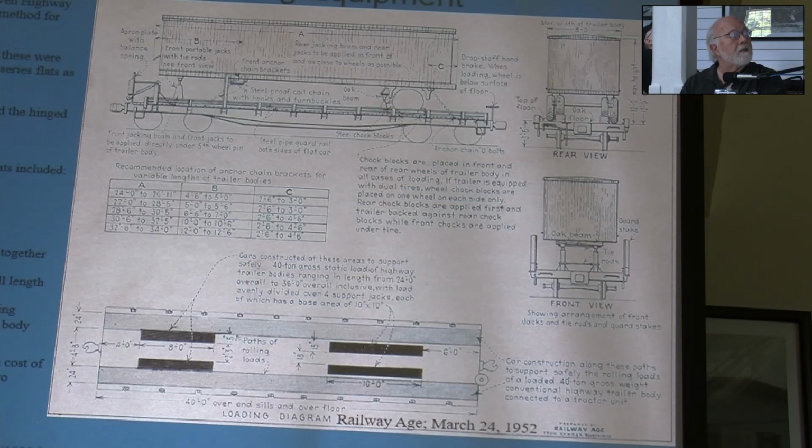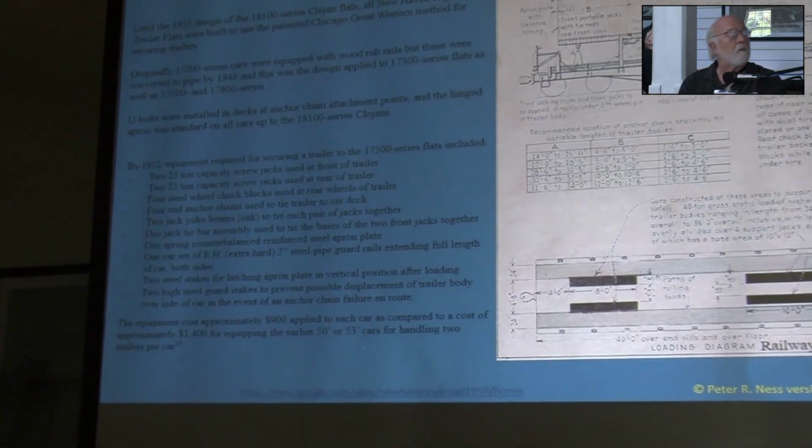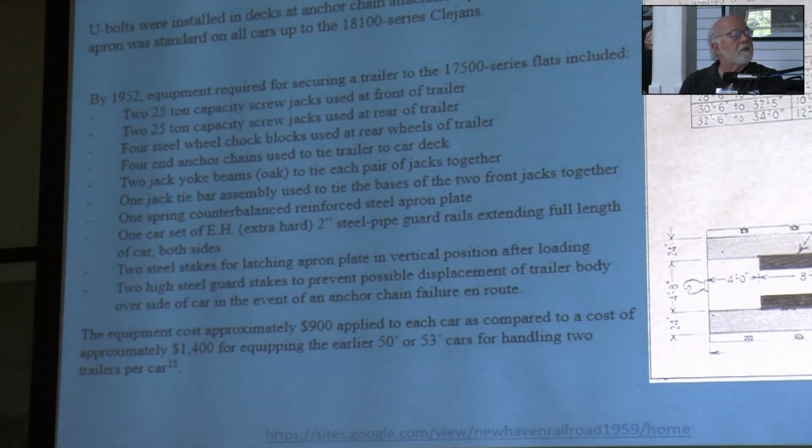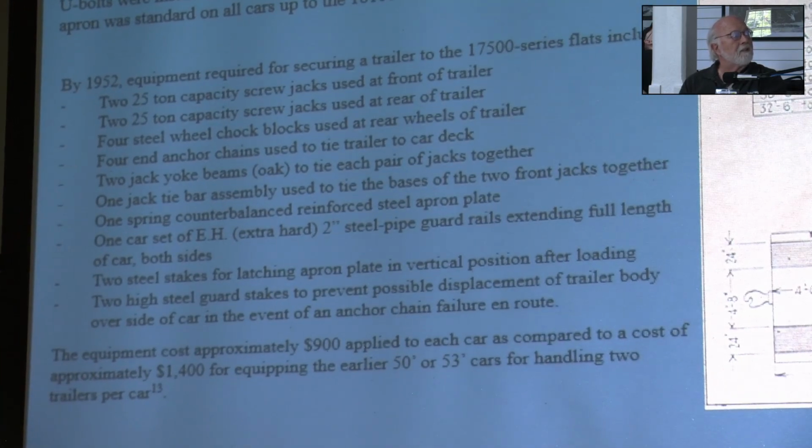You can see on the text over here, these are requirements for one car. That's the required equipment for one car. So you had screw jacks, you had chocks, you had chains, you had beams, tie bars, and then the apron plate, of course, had to be put on.